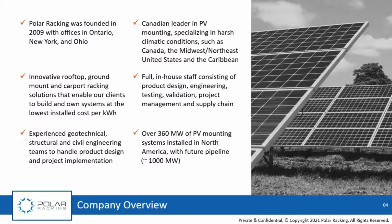So Polar Racking was founded in 2009. This is our 12th year in business. We're primarily a solar panel mounting systems manufacturer. So we initially started as rooftop, and since have moved into ground mount, carport. We make our own foundations, ground screws and helical piles. We supply driven piles. And many ballasted foundation options as well, such as pour in place, precast ballast, geoballast for all your projects. We are a Canadian leader in this space, and we have been supplying projects in the Caribbean and in the US for at least the last 10 years. We have over 360 megawatts installed to date, with actually a pretty aggressive pipeline of projects coming up.